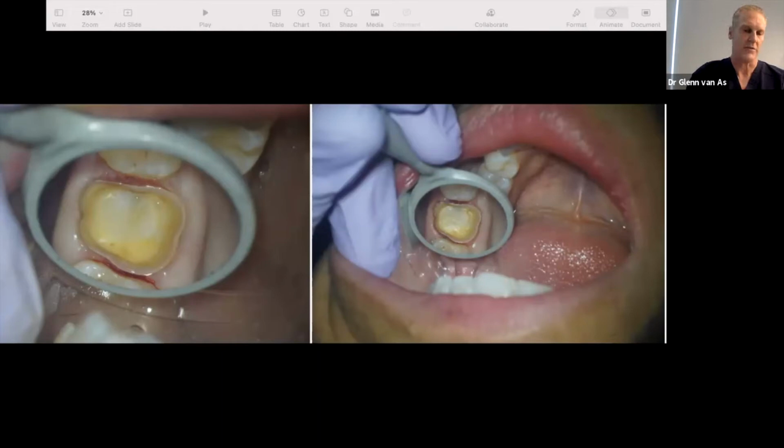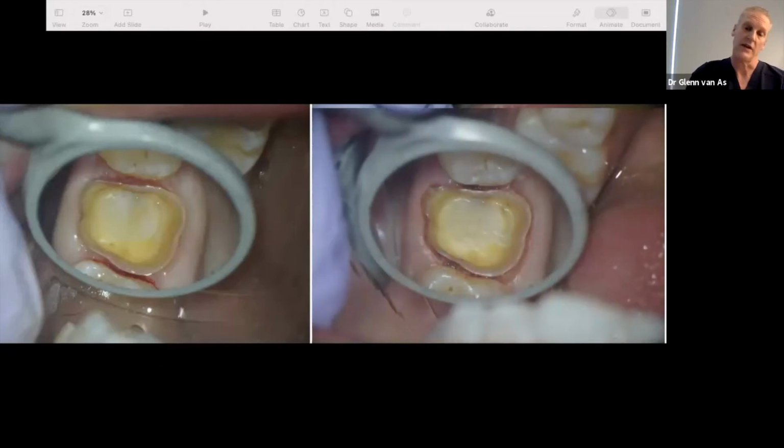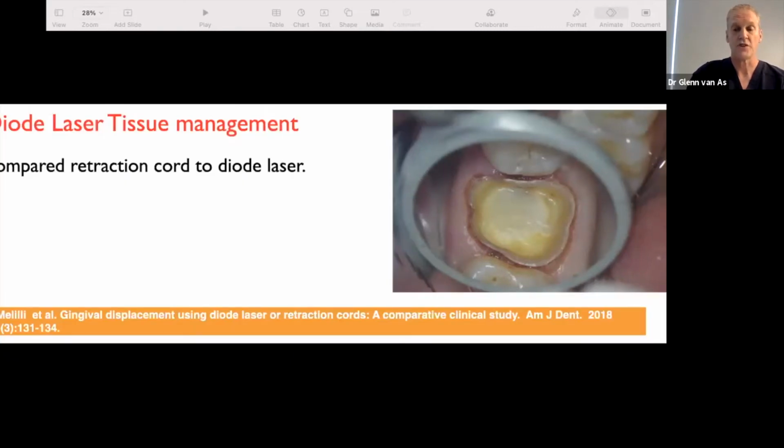I hated using hemostatic agents because patients hate the taste of it and would always be complaining about the taste of the hemostatic agents. And unfortunately, you would always end up with issues. So on the right, you can see the diode troughing using a diode laser. And you can see the impressions there. The tissue has been pushed back, just like in a two-cord technique.